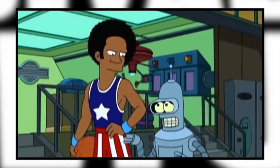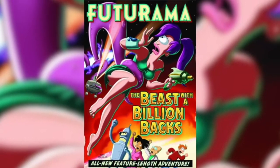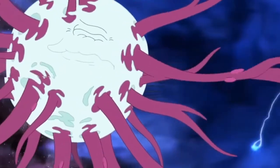Later, the world, resembling a basketball, is seen in the feature film The Beast with a Billion Backs, in which the Planet Express crew discover a tentacle-covered, planet-sized alien.